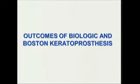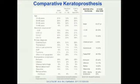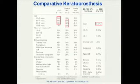In this table, we compare the outcome of the biological keratoprosthesis on the left side, and on the right side, the results of the Boston keratoprosthesis only after 2008 in more or less 5,000 patients. The patients operated with biological keratoprosthesis are younger than the patients with Boston keratoprosthesis, but it's a similar age between the tibial bone and the Boston patients, more or less 63 years old.